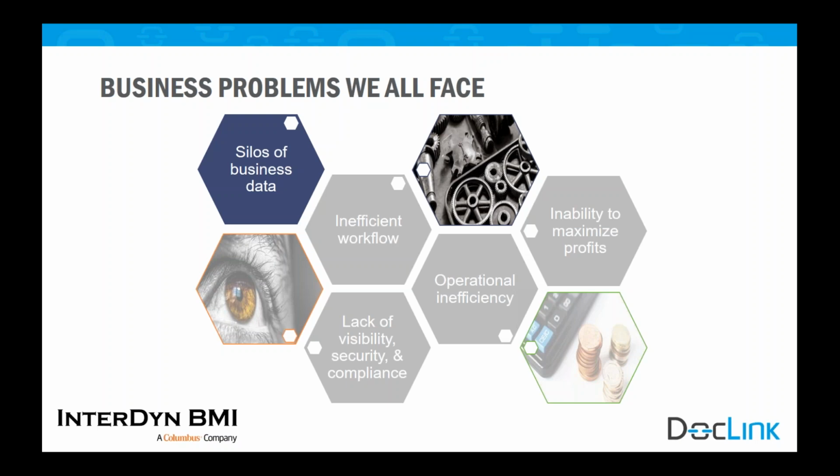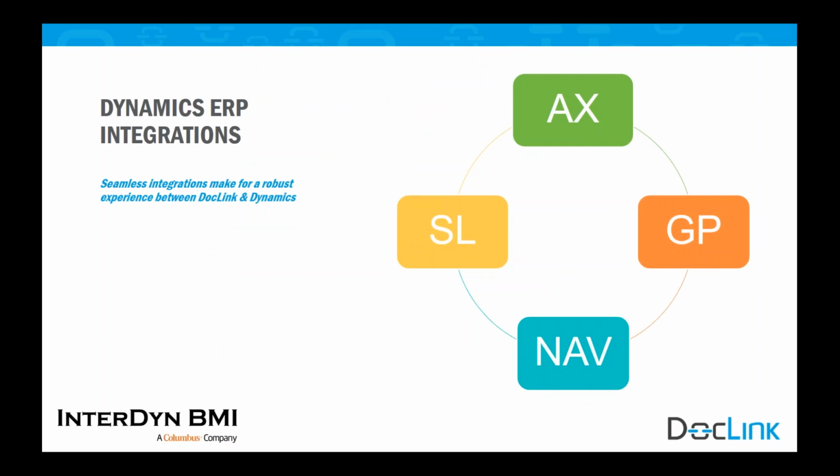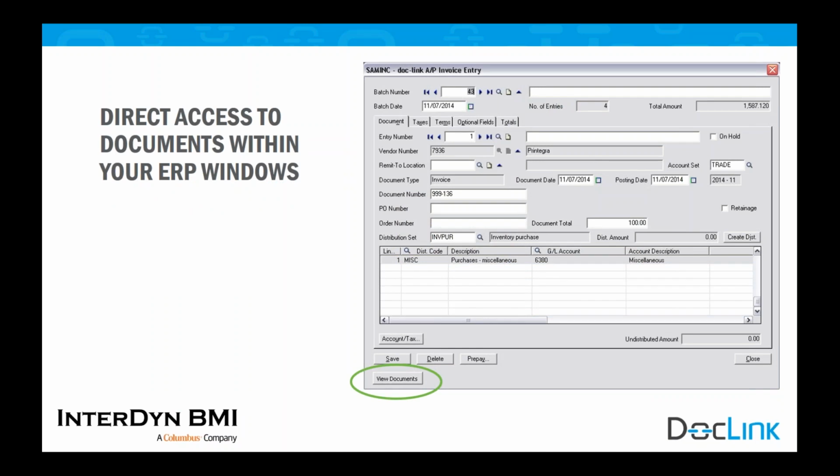So as I mentioned, we're going to circle back to these pain points because I want to dig a little deeper, right? I want to discuss what these really mean so you get a better understanding of where DocLink fits in. So the first one is silos of business data, right? So we all have different solutions we're using, third-party solutions outside of the ERP itself. But the big part here with DocLink is we do have a nice integration with the Dynamics ERPs, right? You see here where we integrate across the platforms themselves. And the idea with that integration is we're breaking down the silos, so you're not having to go to two different areas.